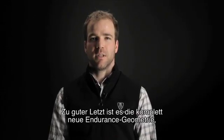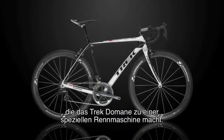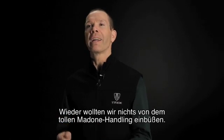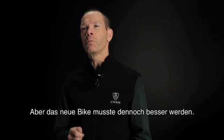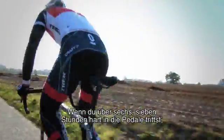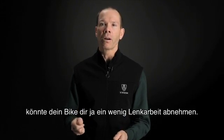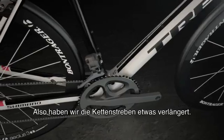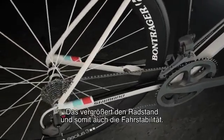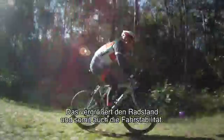The last thing that really makes the Trek Domane special is the all-new endurance geometry. Again, we didn't want to lose the great handling of a Madone, but we really wanted to make the bike even better. So when you're doing those six to seven hour long epic rides, the bike wants to steer for you a little bit better. One of the things we did is add a little bit of length to the chainstays. What this does is make the wheelbase a little longer and a little more stable.